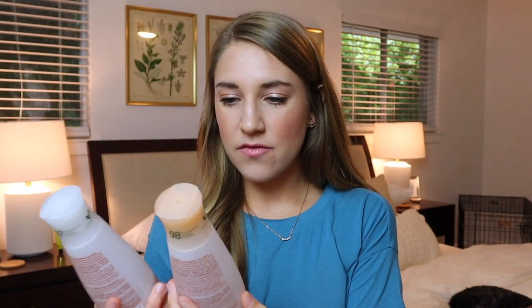Next up, we have the Live Clean Apple Cider Detox Shampoo and Refresh Conditioner. Now, this shampoo and conditioner set was sent to me through Influencer in kind of a catch-all box. It had shampoo and conditioner and I think a soap and maybe a food item. It was a very, very strange box.